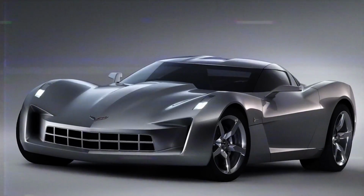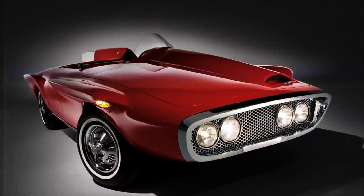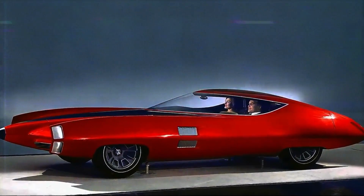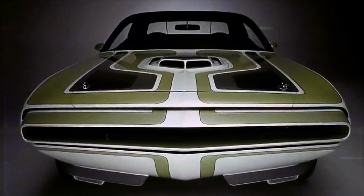Now, let's take a trip back to the swinging 70s and groovy 60s. We'll check out 10 concept cars from that era. Some hit the streets, and some stayed just a dream.